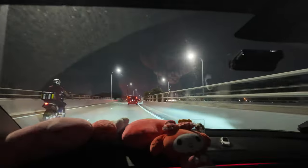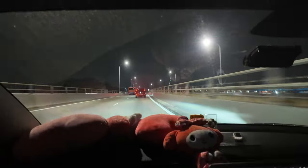Alright. So far, the rebound's not that bad. It's like 1.5 oscillation. So quiet. The front is softer than the rear. Yeah, you're right. So maybe that's good input.